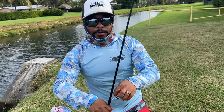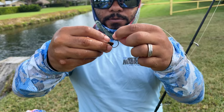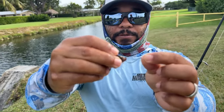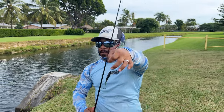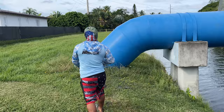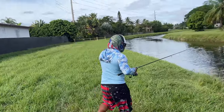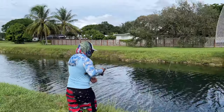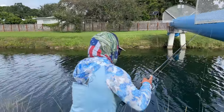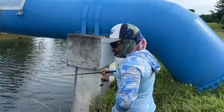So I'm gonna show you how I hook them. Hook them through the lips, both lips out through the top. Make a little cast. All right, in South Florida fishing, it's a lot of canal banks to walk. There's hundreds of miles of canal bank to be able to fish here. It's just a matter of walking, casting in the right place at the right time, or sight fishing them.